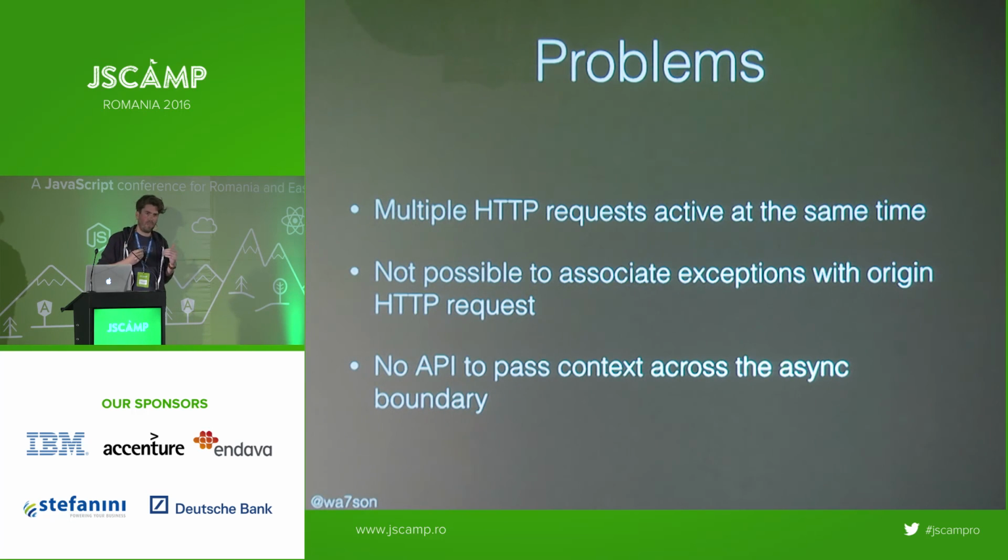So what happens when we give it a callback? The callback is actually being queued on the event loop, and at some point in the future, when the thing you asked it to do has finished, that callback is going to be dequeued from the event loop and be called. It would be really nice if we could bridge that gap, so we know that this callback that was queued on the event loop was actually running in this context. It was because of this HTTP request that we queued it in the first place. So when we dequeue it, we now have the context back again. If we tackle that, we solve everything. We solve the first two.